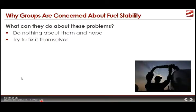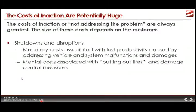And so, given that, the question is, what can they do about this problem? Well, they basically have two options here. They can either do nothing and wait, or ignore the problem and hope that it goes away, or hope that it doesn't happen to them, or they can take some proactive steps and try to fix it themselves. So obviously, from our standpoint, we choose option number two. And so what we're going to cover in this are some of the options that we would promote to these people in order to enable them to fix the problem themselves.